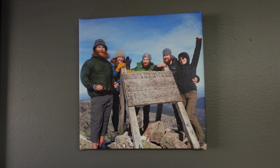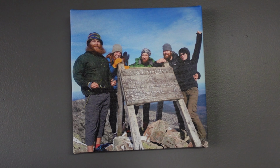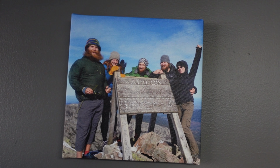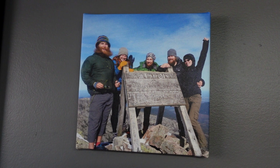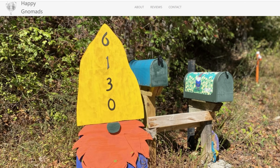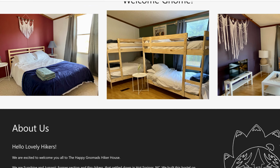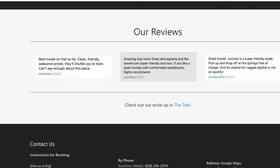And next, up here somewhere, there is a picture from my Appalachian Trail through hike. It is me, my wife, and then there's three other through hikers. There's Lucky, who was from Canada, who hiked with us. He was only 19 at the time. And then I got Jumanji up there and Pinecone. And Jumanji owns a hostel somewhere on the Appalachian Trail, and I think it's called Happy Nomad or something like that. So if you are doing an Appalachian Trail through hike, definitely stop in there and say hi.